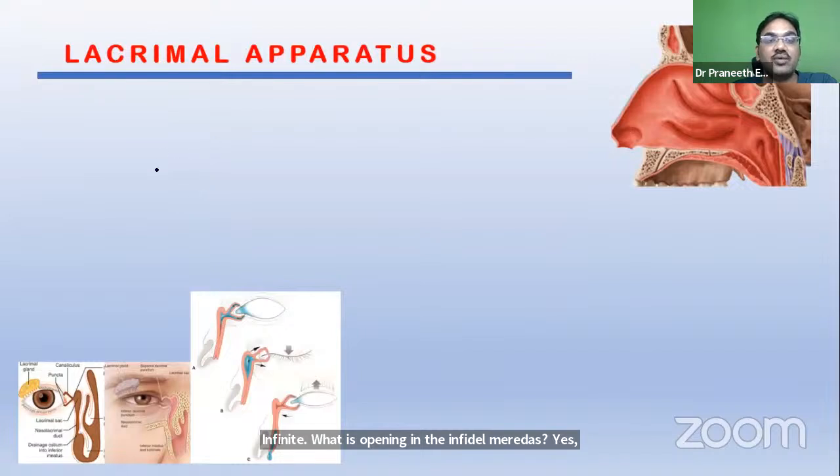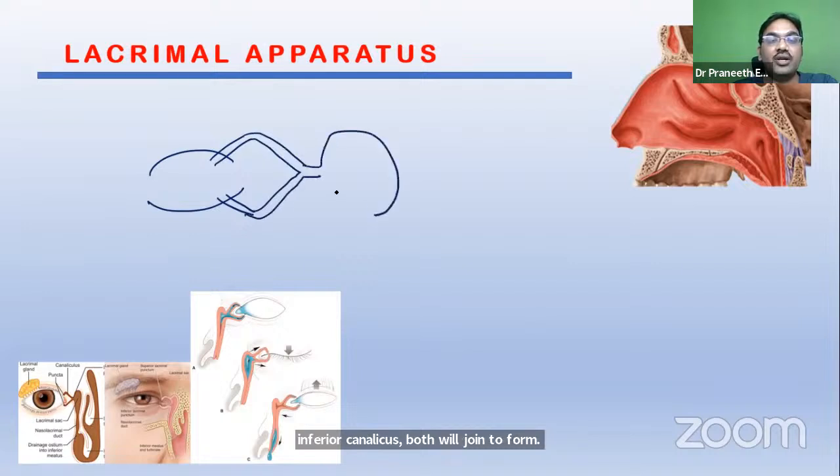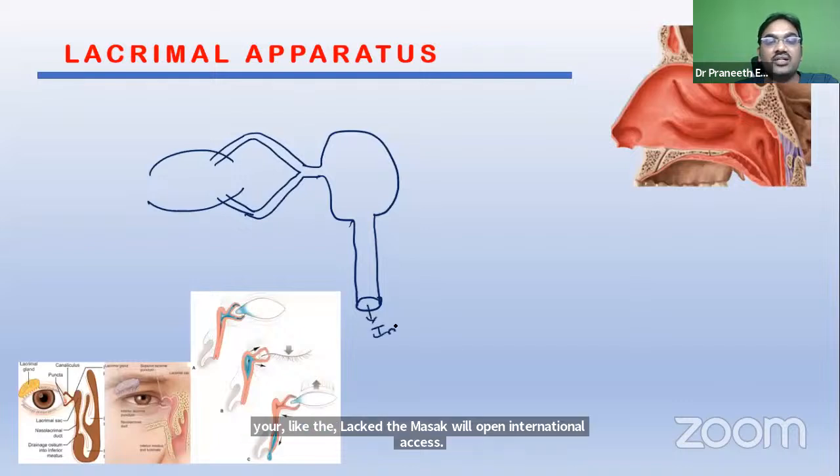And what is this nasolacrimal apparatus? If you take your eye, what happens? The superior puncta, inferior puncta, superior canaliculus, inferior canaliculus, both will join to form common canaliculus, and common canaliculus will open into your lacrimal sac. Lacrimal sac will open into nasolacrimal duct through Hasner's valve. It will be opening into the inferior meatus, isn't it?